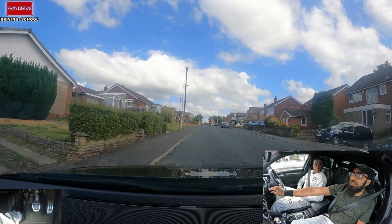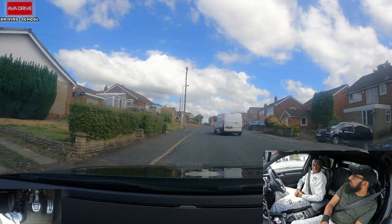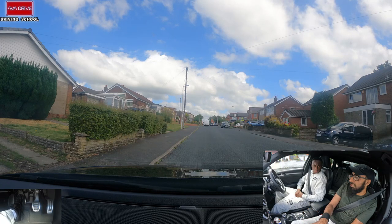What I want you to do is try avoiding it from rolling back that much. Well, why is it rolling back so much? It's rolling back because you're putting your clutch back in. Do you get it? If the clutch is in, it'll roll back.